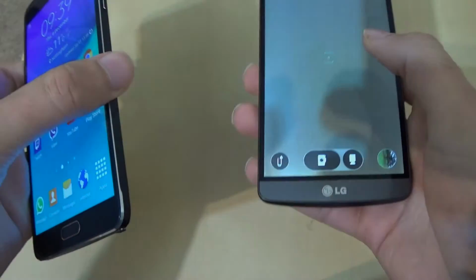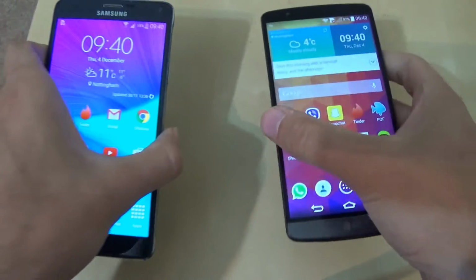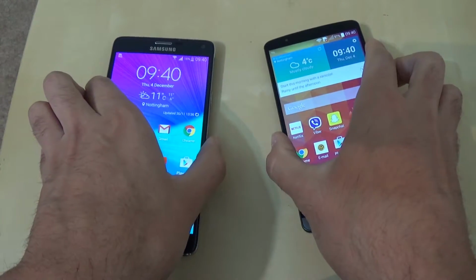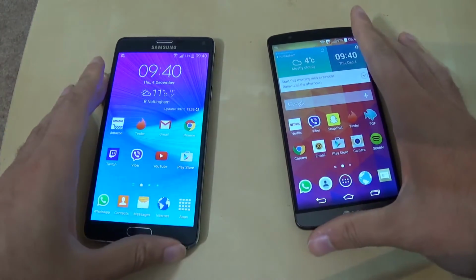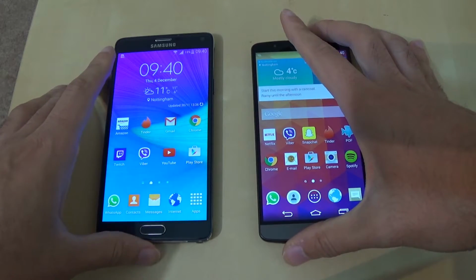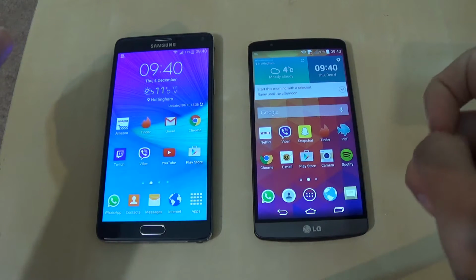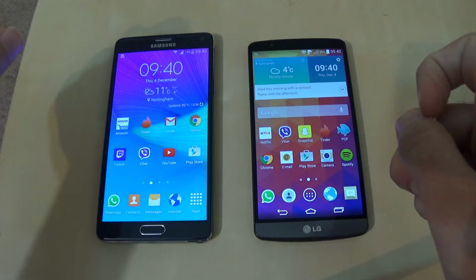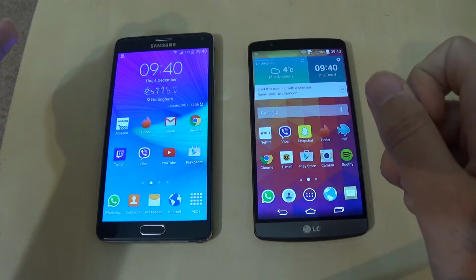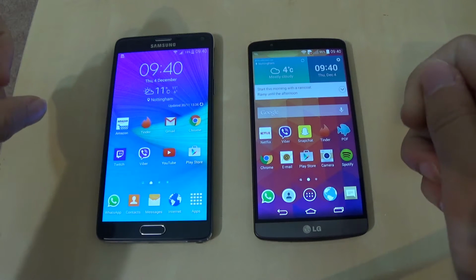Both of them are very nice indeed. I'd probably give the vibrancy and richness of the colour to the Note 4. It just looks a bit more colourful to me compared to the LG. But in terms of the actual focusing and the stability of it, I'd give it to the LG.